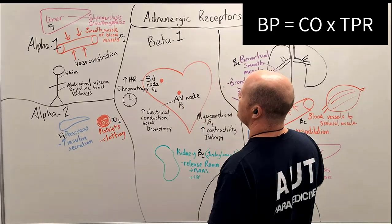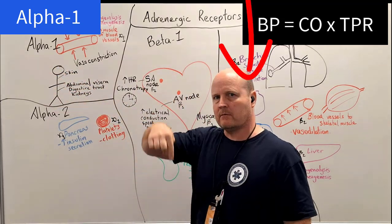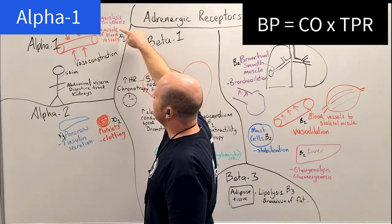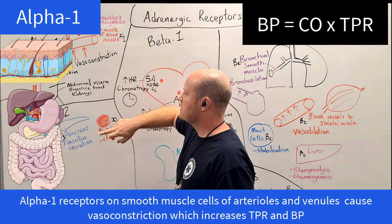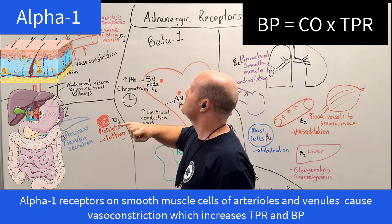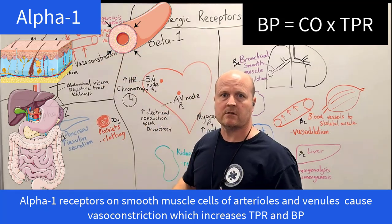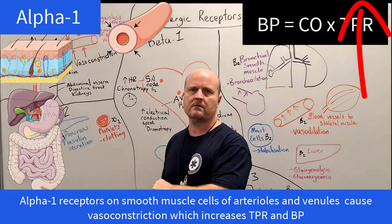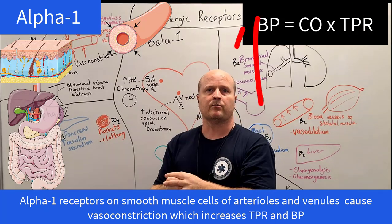So to begin with, let's have a look at our alpha-1 receptors. So if we've got falling blood pressure, hypotension, then we have alpha-1 receptors in the smooth muscle of our blood vessels around our skin, abdominal organs, our digestive tract and our kidneys. So our sympathetic response is going to cause vasoconstriction of those blood vessels. So if we do that, vasoconstriction is going to increase the total peripheral resistance, so basically squeeze the pipes, and that's going to increase our blood pressure.